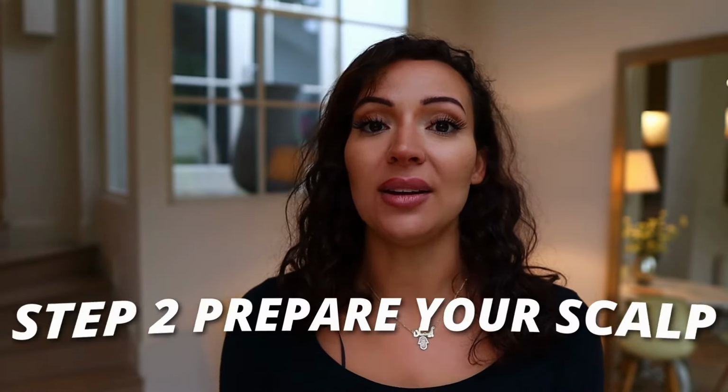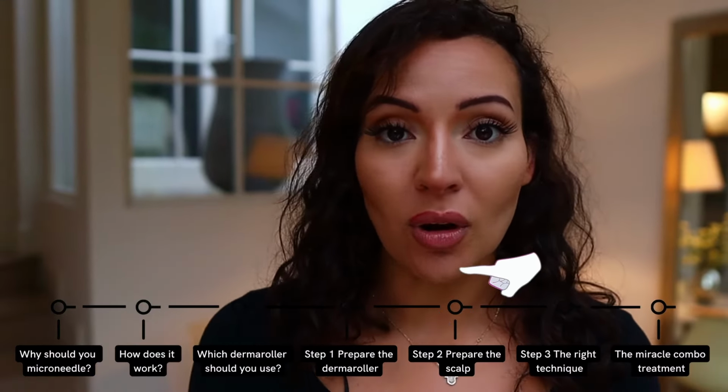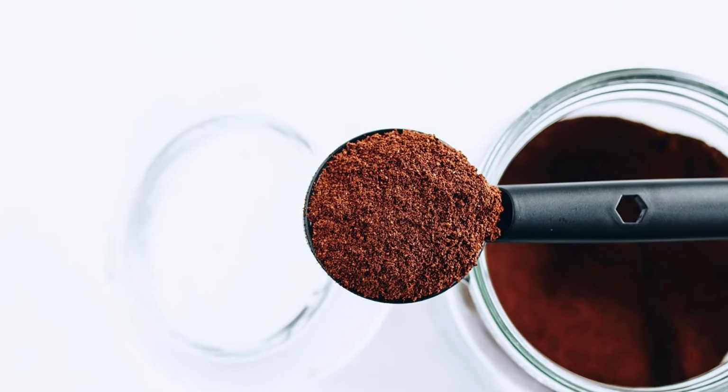On the same topic, you want to make sure your scalp is prepared for your microneedling. I would really recommend using a scalp scrub or freshly brewed coffee granules a few days before, to make sure you don't have any product buildup, basically pushing dandruff, dead skin cells, and product buildup into your scalp. You want your scalp nice and clean to get the best results. You can obviously Dermaroller without washing your hair, but it's always good to do it once you've just washed your hair. So once you've prepared your scalp and your Dermaroller, it's now time to microneedle.